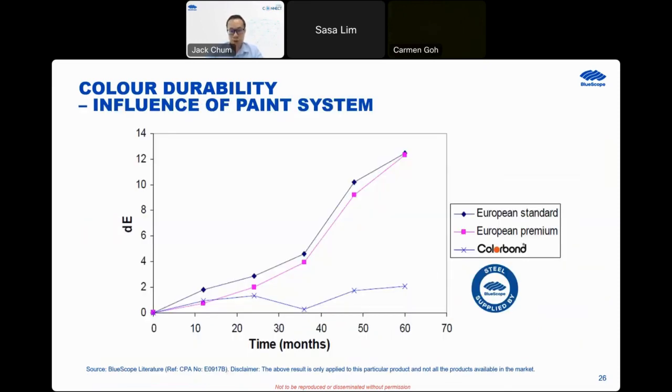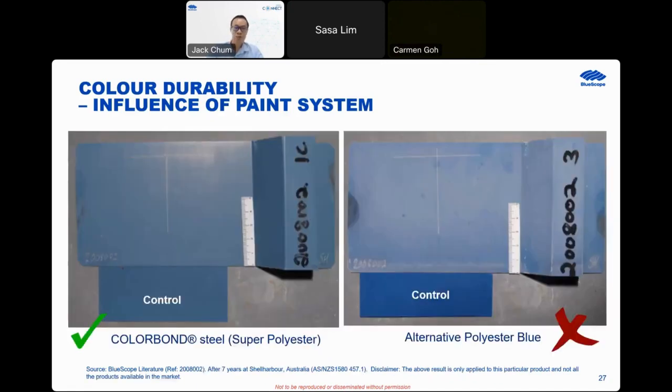The next slide shows what we actually developed. From here, you can see that the two lines on the top mean high delta E after 50 or close to 60 months of exposure. Compared to that, with our paint formulation, you can see our delta E is quite low, only about 2 units, as compared to other paint systems in the market, where delta E goes up to over 12 units after 5 years of exposure. And then this will be the visual slide.